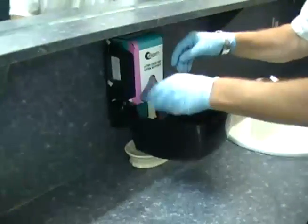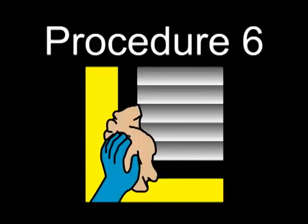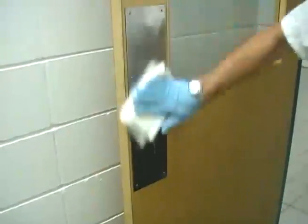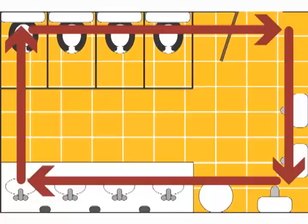Check all dispensers used for odor control, soap, towels, and toilet tissue, and refill the units as needed. Using a general disinfectant cleaner, spot clean the walls, vents, light fixtures, switch plates, and so on. Concentrate on any areas that are considered touch surfaces, surfaces that patrons will handle frequently. To keep track of where you are cleaning, begin at a door or a corner and work your way around the room. This will ensure that you are not forgetting an area.